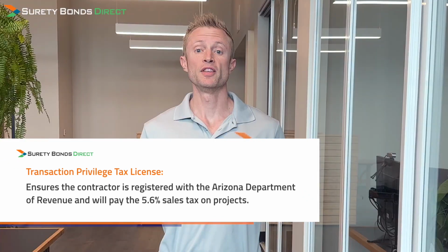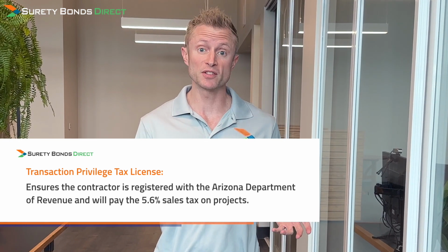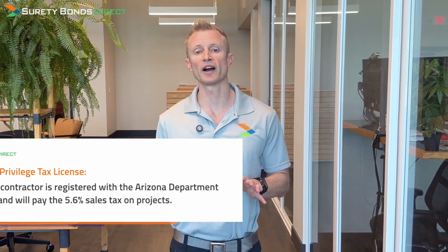The Arizona Department of Revenue has a unique bond for contractors in the state called the Taxpayer bond. Here's how this works. Part of ASROC's licensing process is this step where you have to purchase a transaction privilege tax license. This ensures that contractors register with the Department of Revenue and will pay the required 5.6% sales tax on all projects.